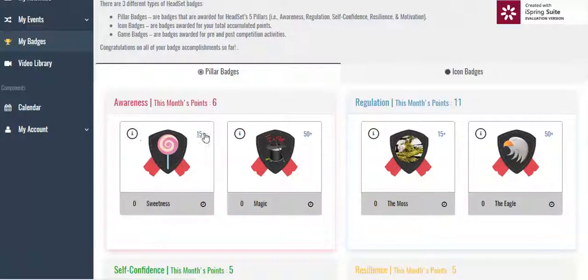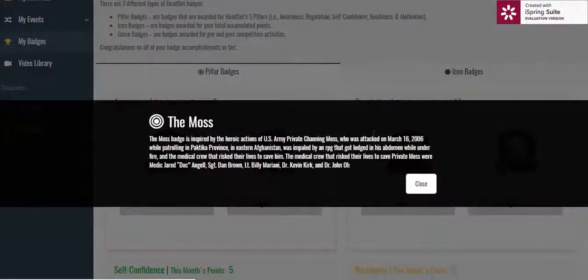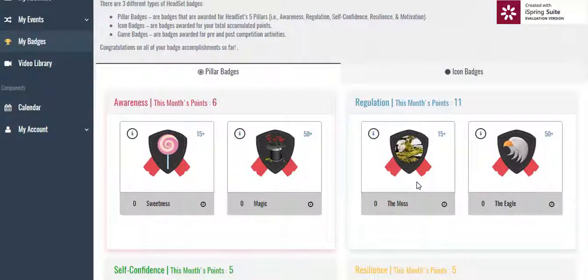Also, if you were to click the icon in any badge, you will see a little bit of background on the badge. So we talk about an object, a person that symbolizes that pillar, overall mental skills. So just a cool place to gain some badges, be reinforced, see how you're doing. The more activities you do, the more points you accumulate, and the more badges that you will accumulate as well.